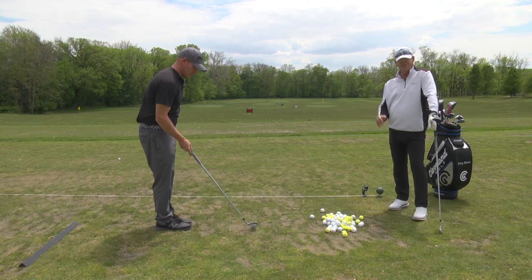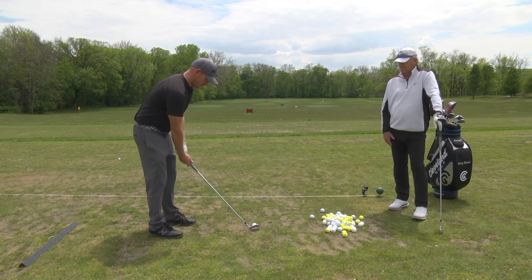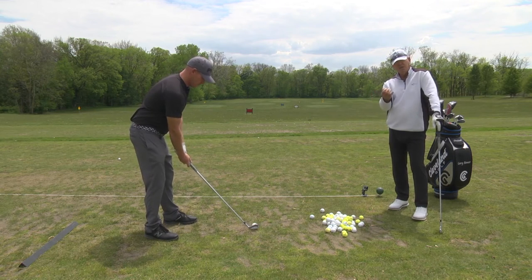So talk about the setup. Hands are under his chin, gives him the proper distance from the golf ball. Feet are shoulder width for balance. Ball position middle or just a little bit forward with Derek because he gets through the ball.